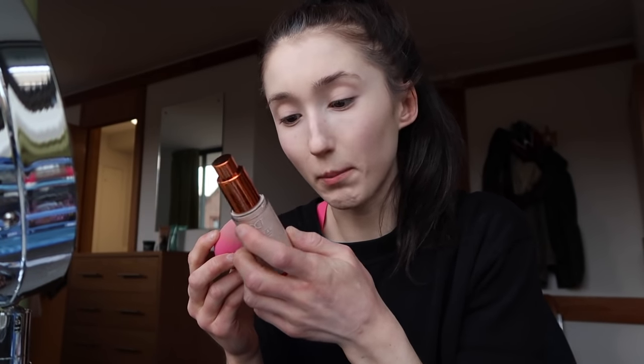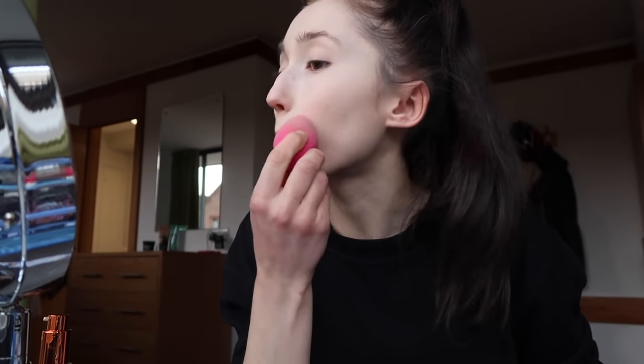My sister recommended this EX1 foundation. I got the palest shade, basically. I needed this one and it actually matches really well. Part of the reason why I didn't want to fake tan for the show was because I wouldn't have a foundation that would match my skin. So I would just have a white face on a semi-bronzed body.